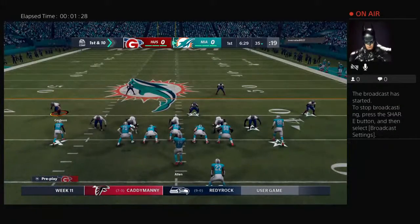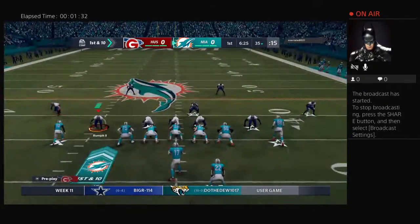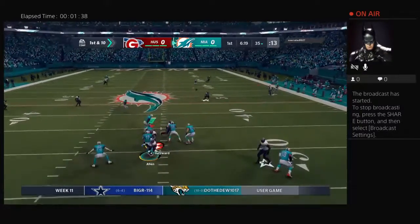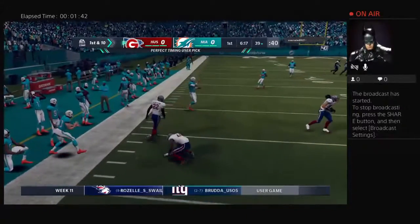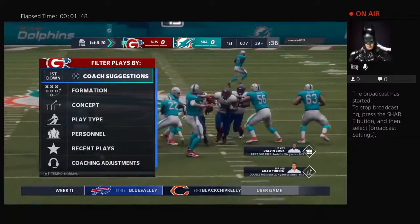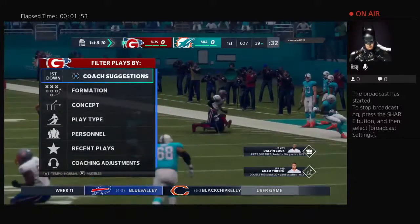Ball up to the 35 now as they come up on 1st and 10. Allen off the play fake. Oh, this is intercepted, intended for Hill. Picked off by Marlon Humphrey. Well, that is a quick lesson on how difficult this defense is to throw against. An interception on their initial drive of the ball game.